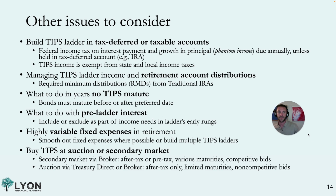Okay, before wrapping up here, I just want to point out some other issues, as I'm sure many of you are thinking, well, you're simplifying a lot. Well, yes, of course, because I'm trying to get through this in a relatively streamlined process. So this is a bunch of other issues that I think are worth considering.